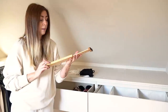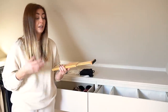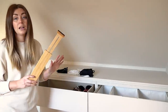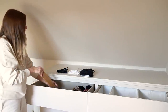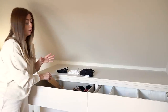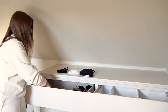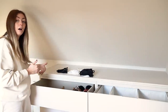This one's made of bamboo, but you can get plastic ones. I think you can get metal ones. You can use them in kitchen drawers as well if you wanted to sort out your utensils, but I am using them in my underwear drawers. Essentially all you do is slide them in. They're spring activated, so the measurements are on the website wherever you buy them to tell you how big a drawer they fit in. Then you just slot it in and move them up and down, wherever you want, so that you can create specific compartments.